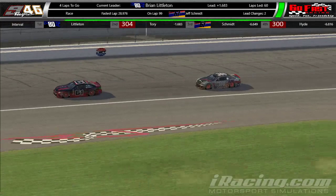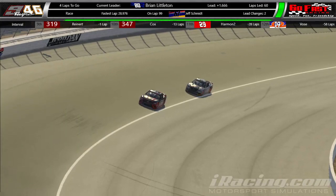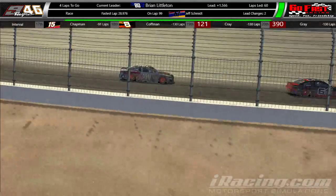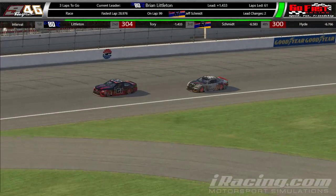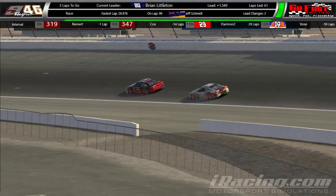We'll jump up front if that battle gets any closer. If it gets to about a second, we'll join that battle up there as we're going to watch this one right here between the 61 of Jeff Smith and the 300 of Roy Hyde. This battle has been going on for at least the last 20 laps. Roy Hyde's able to get there, just not able to quite get by. Looks like the 61 is either just fast enough in the right places or just blocking just enough. I'm sure Jeff thinks he's just fast enough in the right places, and Roy's probably thinking he's blocking in the wrong places.